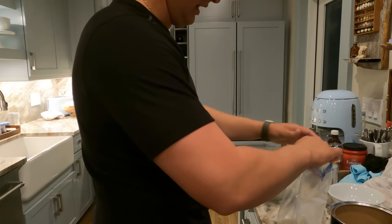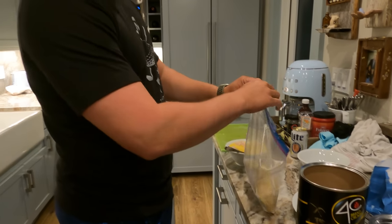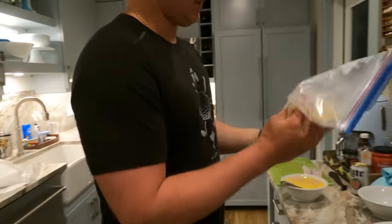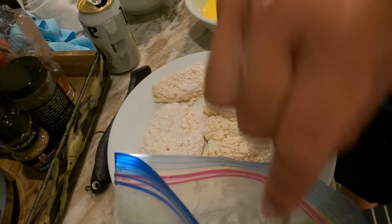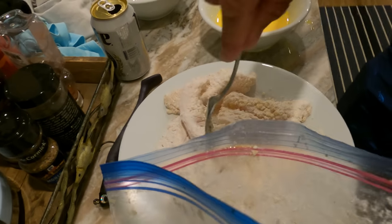All right, I'm not making that much, so I don't need to have that much in here. Usually you wanna pour more than less in the bag, so that way it all coats the fish. Mix it all up, you take it out, put it right in that bag. Give it a little dip. It says no fish from the fish market. I'll tell you that much.